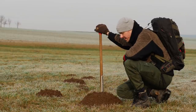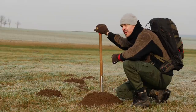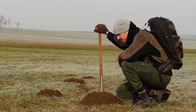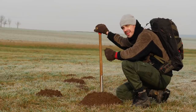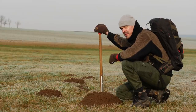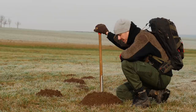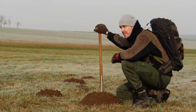I'm checking these little molehills here because I wanted to see whether shards are being brought to the surface, but yeah, it's not the case, so it's not a very good sign, to be honest. Of course I will check with the detector, but the little earth hills here tell me that finds might sink down to unreachable depth here.